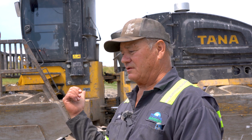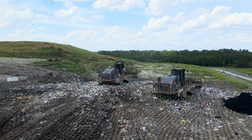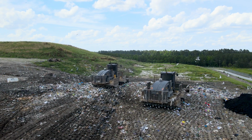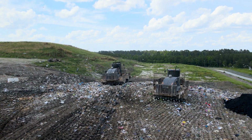Because first of all, these last longer. Second of all, they compact better. And no one believed that till they tried it. We've had it tested every way from the geological flyovers to computer testing, and these are the most compaction you can get. They don't get stuck.